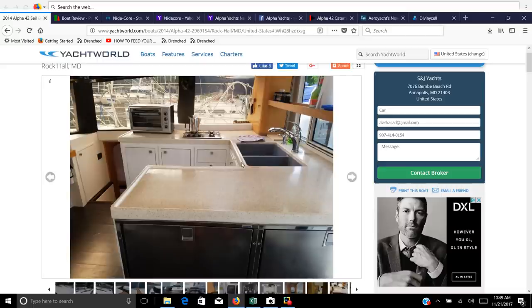A lot of nice features to the galley. It looks like two bowl, very deep two bowl sinks. Side by side, 5.5 cubic foot refrigerator freezers. Very nice design in that regard. Looks like plenty of storage, nice cabinetry. Looks like a toaster oven on countertop, so I don't know if there's an oven built in.